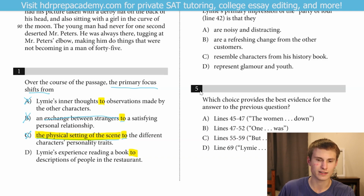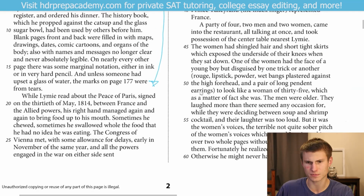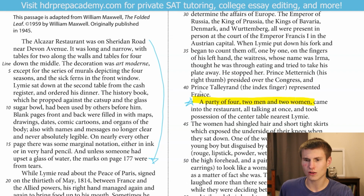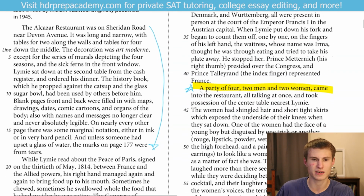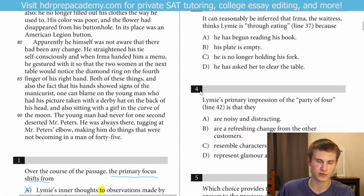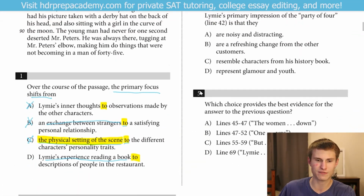And then we have option D, Limey's experience of reading the book, right? We see pretty much all the way up to, I believe it was, right here, okay? All the way up to this star, which I'll go ahead and highlight. All the way up to here, we're talking about Limey's experience reading the book, okay? And then after that, we shift into his discussion of the characters. So we see it's really pretty evenly split half and half there. And our answer there is going to end up being answer choice D.